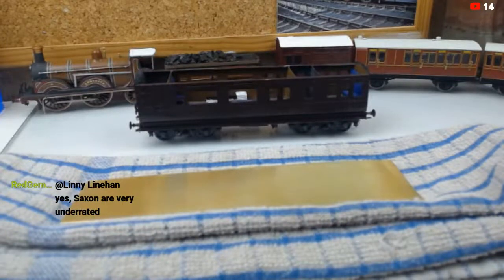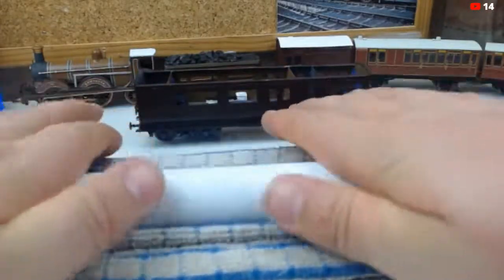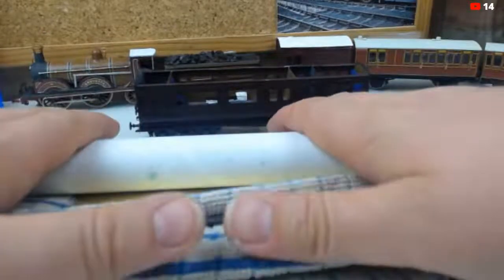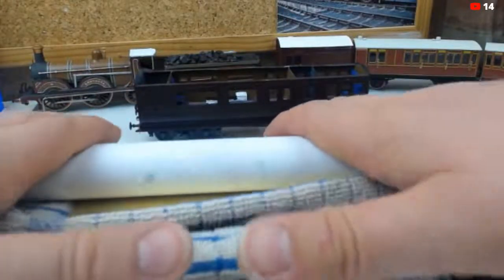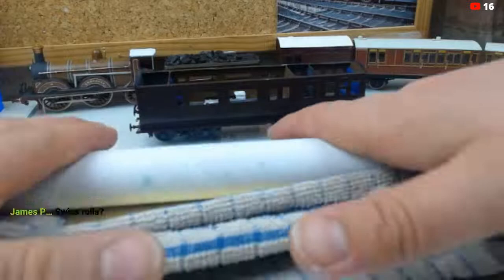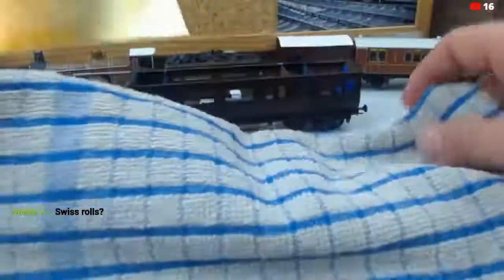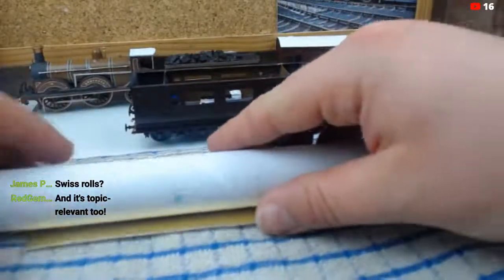Now is when we find out if the brass I've ordered is too thick. Because, of course, if it's too thick, it's not going to roll. And we're really, really hoping it does. So I'm just going to give it a few rolls just to see if we get anything from it. And I'm going to try hard not to let that slip to an angle like that again. I don't think we're getting anything from it. Swiss rolls? No, unfortunately not, James.